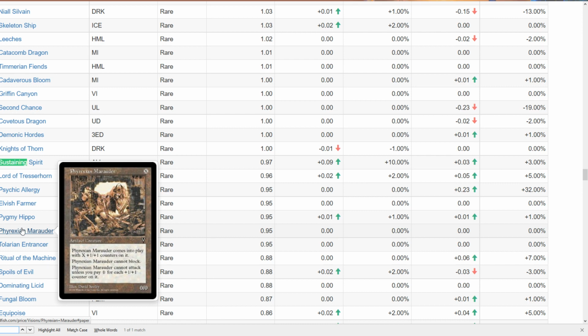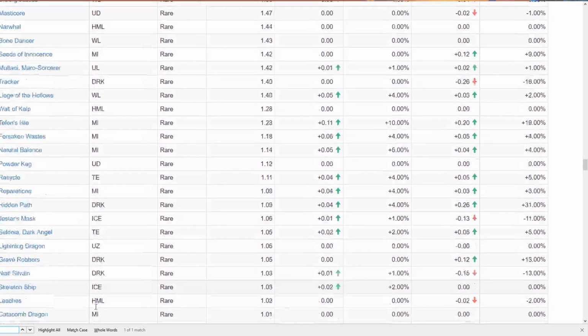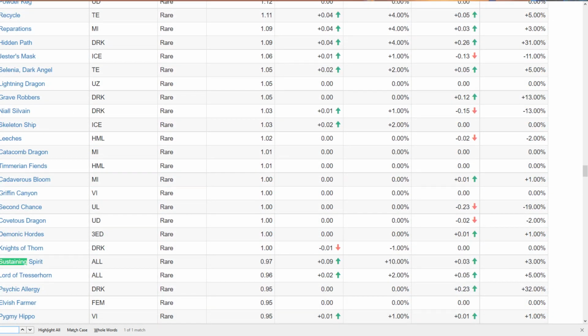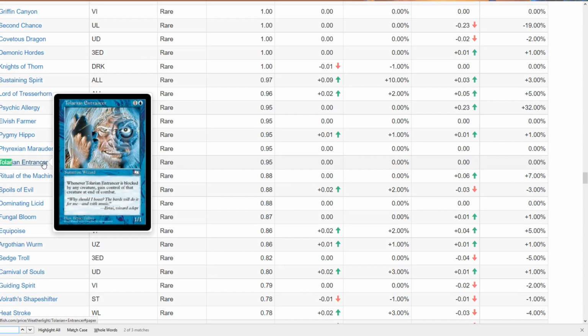Other than that, it's pretty bad. But you gotta think of any cards that kill themselves for 0 are pretty decent. All right, so the next one is the Tolarian Enchantress. I think this card might have spiked up. Let's see where it's at right now. Oh, there it is, Tolarian right under it.